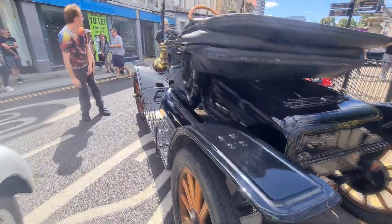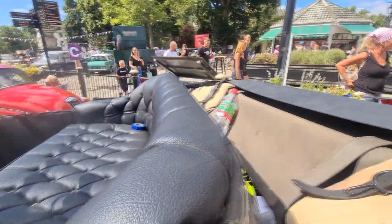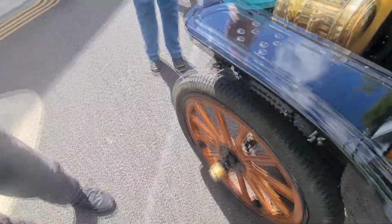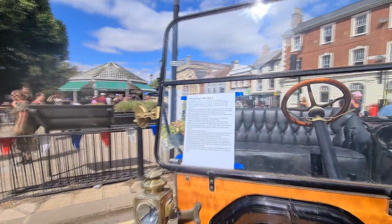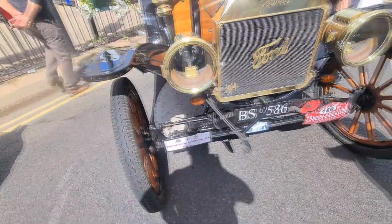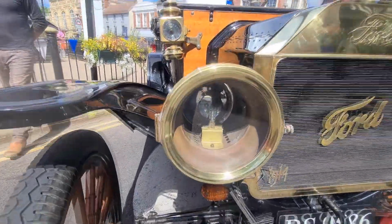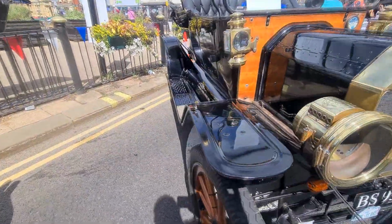Don't know what this is. It's too old. But that's cool. That's old. Yeah, it's gorgeous, isn't it? I'd want to do that one with the wheels. That's an old car, man. Yeah, that's an old one as well. There's a Ford T. Very nice. Hill modification. Very nice.